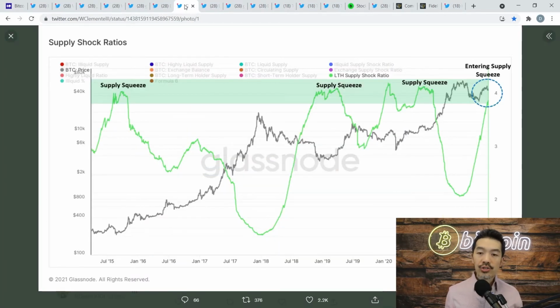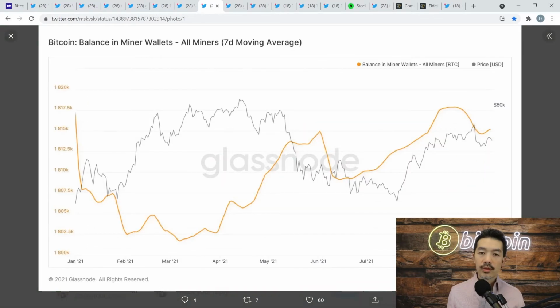Let's take a look at the supply shock ratio. Here, the black line represents the price of Bitcoin, and the green line represents the long-term supply shock ratio. So what you'll notice is that the green line will hit the shaded area at the top, showing a supply squeeze, indicating that the price of Bitcoin will continue higher. We have a supply squeeze here and another supply squeeze here, indicating that the price of Bitcoin will continue higher. And right now, we are approaching another supply squeeze. So this is a bullish signal for Bitcoin.